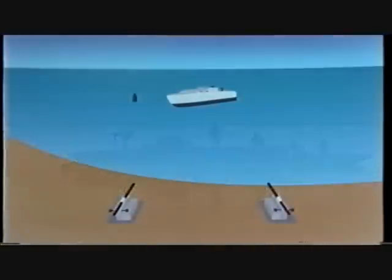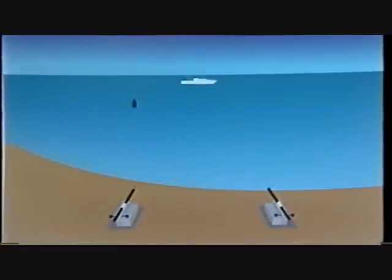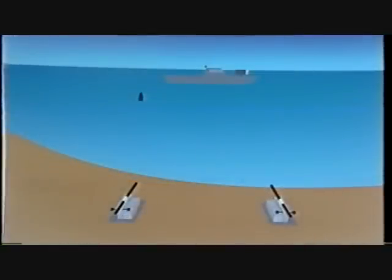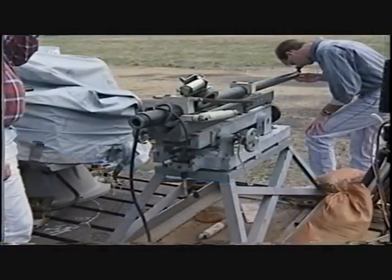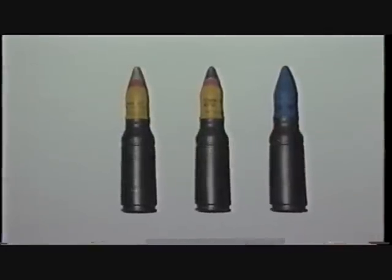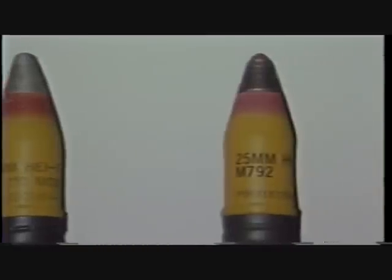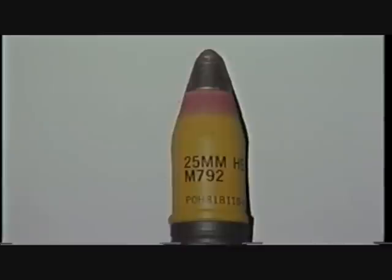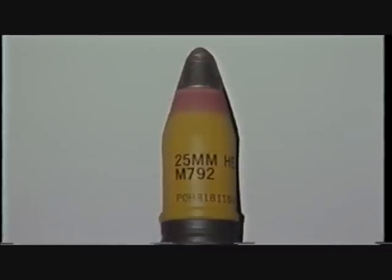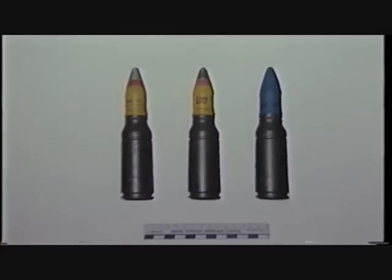For the firing tests, each boat was positioned at 1,500 meters with a bow aspect of 15 degrees to the firing position, and then at 3,000 meters with a broadside aspect. Three types of 25mm ammunition were fired from a gain twist 7.5 degree exit angle GAU-12 barrel: the Navy Mark 210 High Explosive Incendiary Tracer, or HEIT round, with an M505 point detonating fuse; the Army M792 HEIT round, with an M758 point detonating self-destruct fuse; and the Army M793 Target Practice Tracer round.